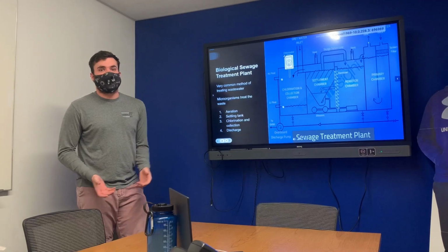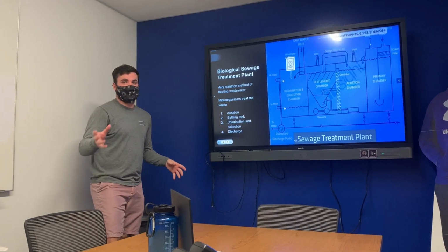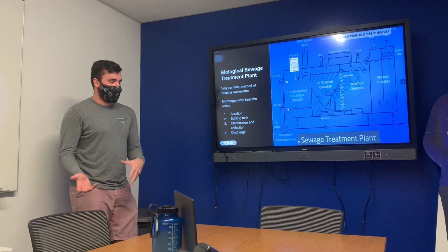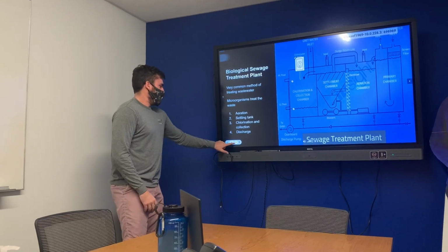In that settling chamber, all of the sludge and stuff that did not get treated well in the first round is going to go back into the original area. Once it gets through the settling tank, it's put into a chlorination and collection tank, where it's further treated before it is offloaded off of the ship.